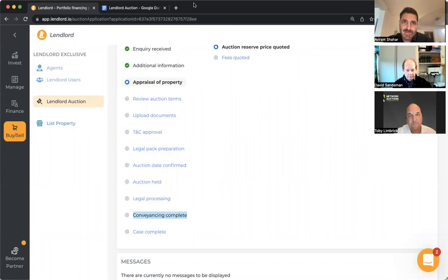I think that for all landlords that look for speed and certainty, this can be a great solution. We encourage landlord users to apply and send inquiries so we can start the process. And of course, you will have a call with our team and then with Toby's team before we instruct.